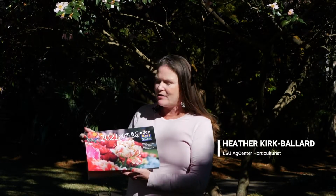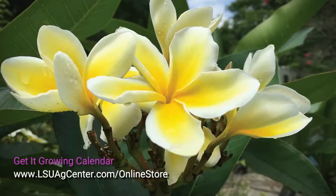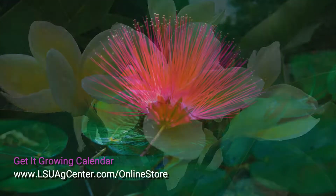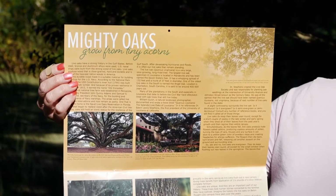Our 2021 Get It Growing calendar is now out. This makes a great gift for family members that love to garden. Now this comes with gorgeous pictures that are submitted by the people that follow the LSU AgCenter. It comes with featured articles. This year is the live oak.